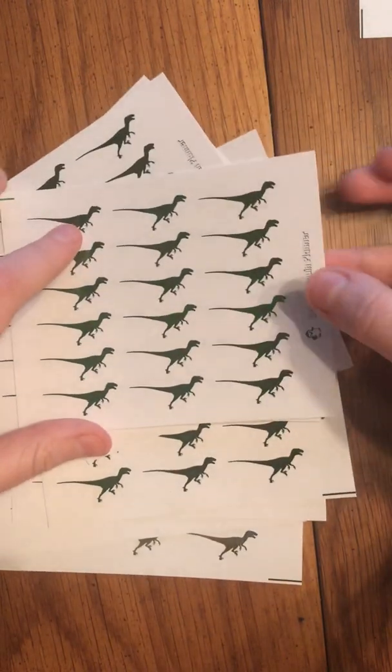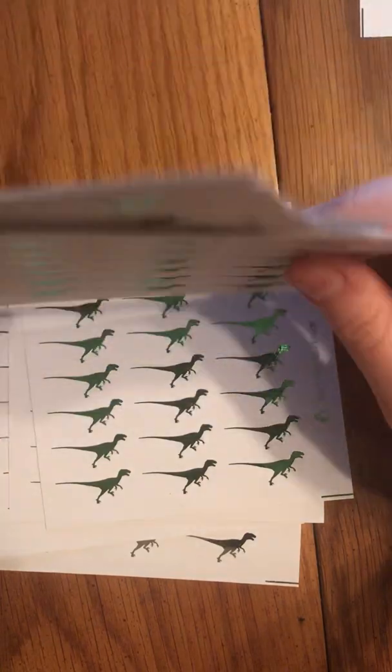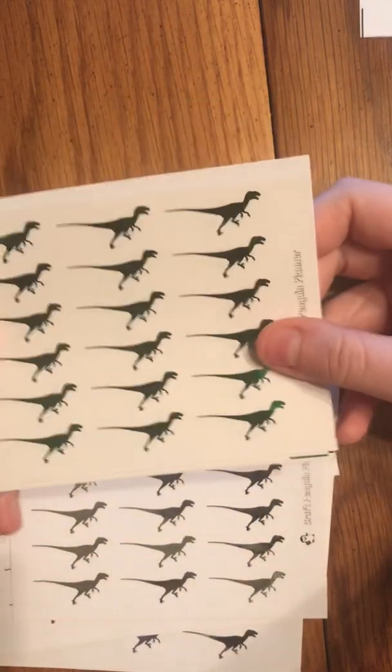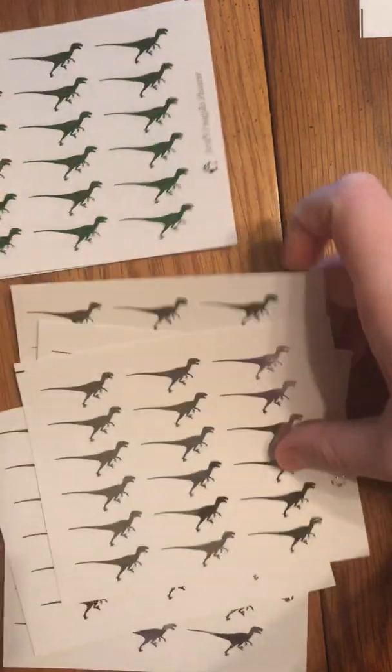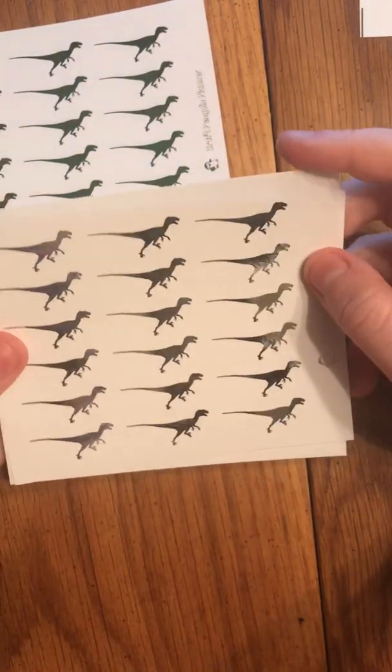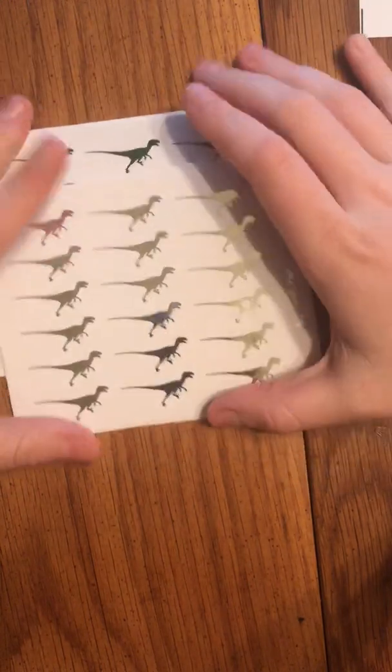So this was the bulk of my order. In complete honesty, I think this is where most of my money went for this sale. I have 7 sheets of the green raptor because I wanted to steal one for myself, and then 5 sheets of the silver raptor. So we've got those.